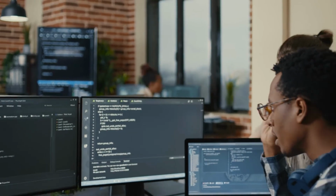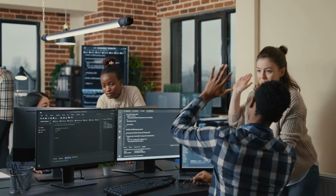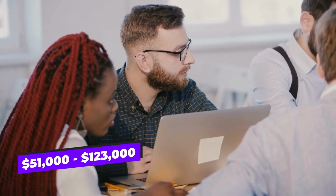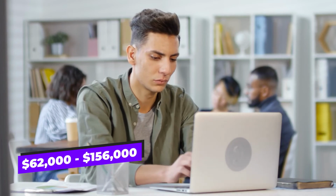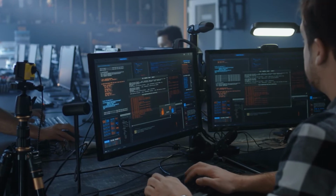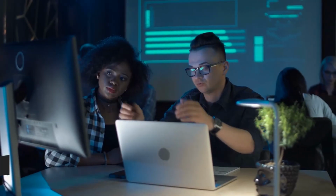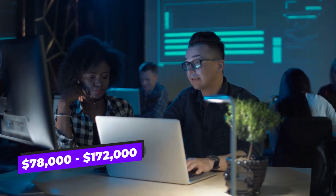The average pay for a junior full-stack engineer is $79,000 a year, but depending on other factors, it can range from $51,000 to $123,000. A full-stack engineer with 4 to 6 years of experience will find the average salary to be around $98,000, with a low of $62,000 and a high of $156,000. The average pay for a full-stack engineer with 6 or more years of experience is $130,000 and can range from $78,000 to $172,000.